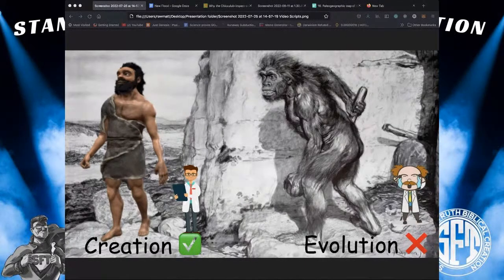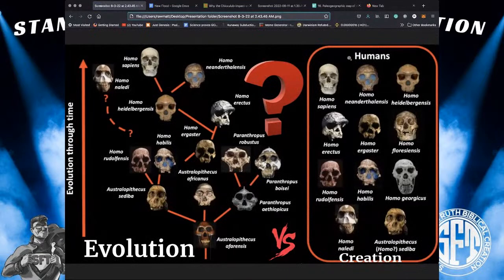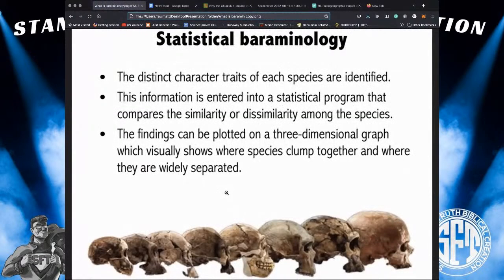Okay, now this is going to take us into baraminology because we do have predictions on this. We're looking at the difference between evolutionary systematics, which is phylogenetics, cladistics, and then we have the baraminology and taxonomy side of everything, right? So are we grouping humans all together, or are we finding an evolutionary tree where one is evolving into the next and branching out into modern day human beings? So what we have then is statistical baraminology, which uses different methods, baraminic distances, and we look at multidimensional scaling, and we try to find differences between something to find how much relation there is between something and similar to something.